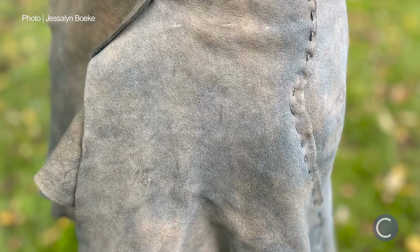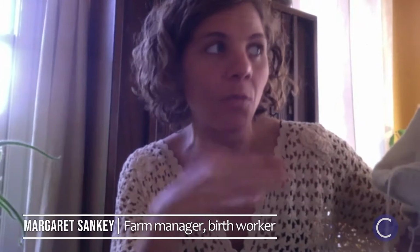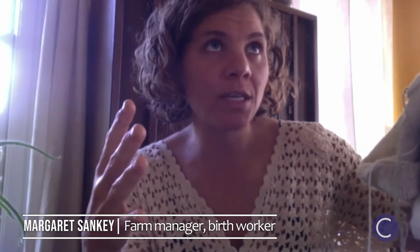wanted to do. And at the beginning, I mean, some of my drawings of what I wanted to do, I've always been a sewer and a textile person, but just learning where fabric comes from was like, oh wow, this takes so long.